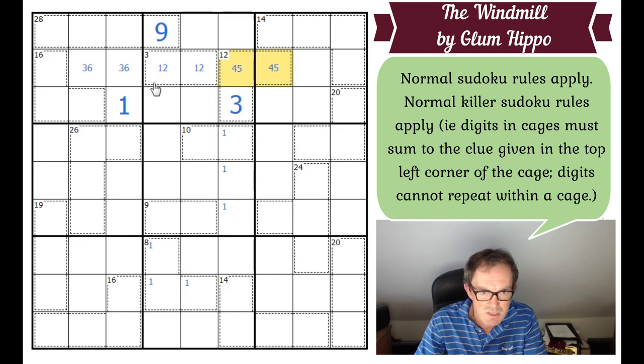which means we get 7, 8, 9 into those three squares. That can't be 9 because it's part of a 14 cage. The 14 cage is either going to have 1, 2, 4 in it if this is a 7, or 1, 2, 3 in it if this is an 8.